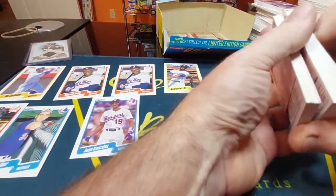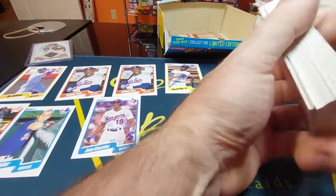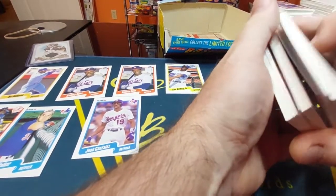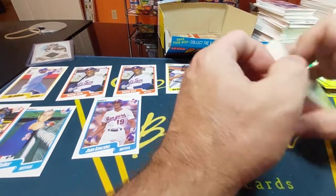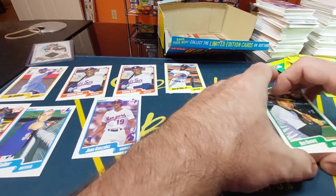Beautiful cards. A lot of them centered really well. Let me know in the comments what you think below. And send me an email if you want one of these cards. Any of them right there, I'll be glad to send it to you. Just let me know in the list which one you're interested in, and I'll get back to you.